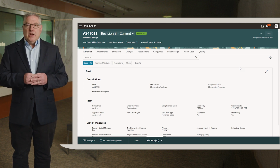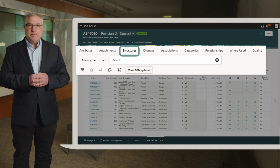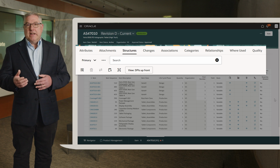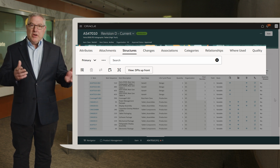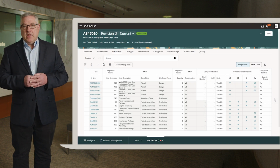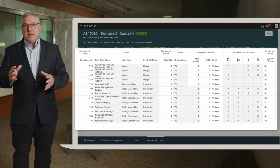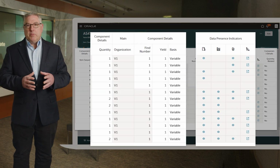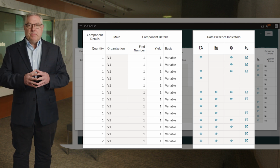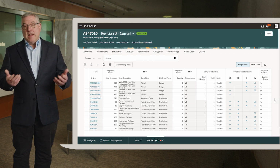Users can now create and edit a BOM using a spreadsheet-style grid. The new Structure tab allows users to create, modify, and delete a structure. Components can be quickly added individually or in bulk via a search and select function, or drag and drop components from the navigator. Users can quickly create and redline large sets of BOM data in a familiar Excel-like UI, including BOM components, reference designators, substitutes, and other product-related information. Creating or editing a structure has never been easier.